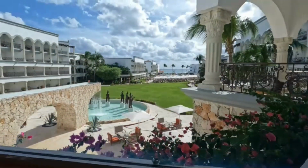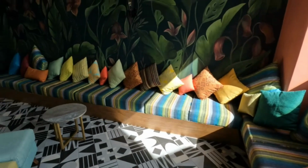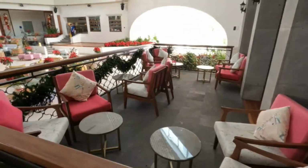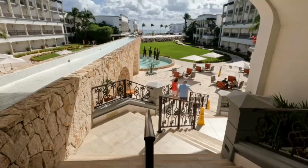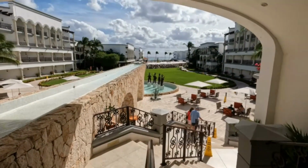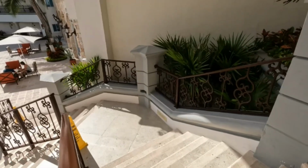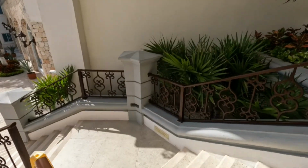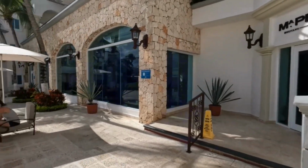You can see this overlooks the main area of the resort, and they have lots of seating. This was especially popular among larger groups that were together, and it has this little terrace that overlooks the main show. That was our preferred place to sit to watch the show. It was right there. So we're going to head down and take a closer look, heading towards the pool area. There are steps. There is also an elevator if you need to get down here.